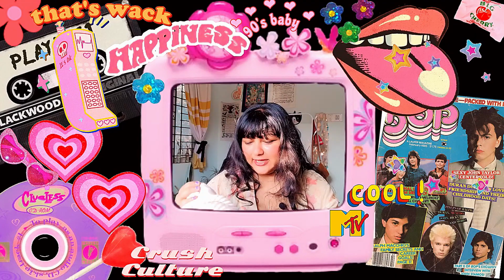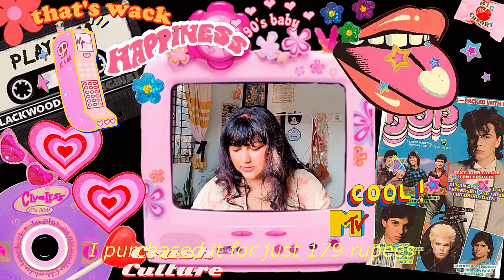I did not tell you the price: I purchased it for just 179 rupees, y'all. 179 rupees, just imagine, for this bag. Originally this was priced at 400. At Grwm Center you would get this for 400, but I got it for just 179 rupees, so I'm very happy.